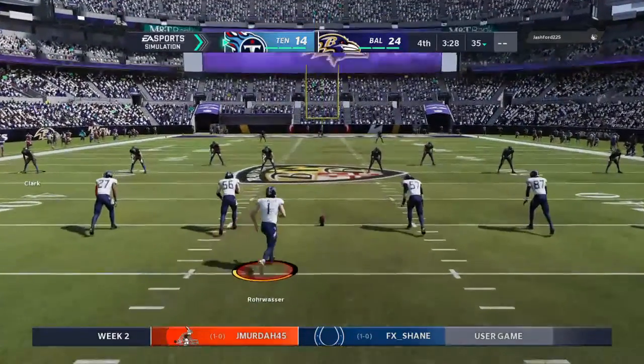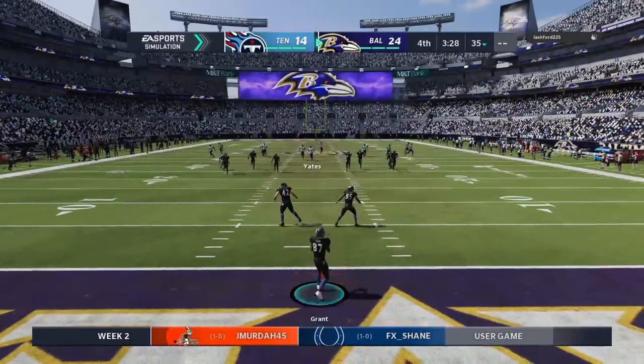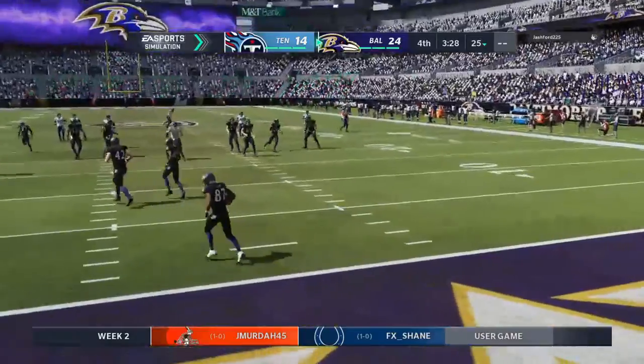Following the touchdown, Rohrwasser handles the kickoff duties. And a fair catch signaled for and taken successfully.